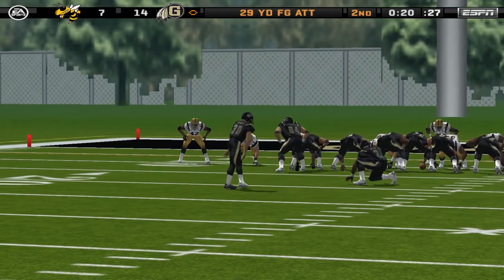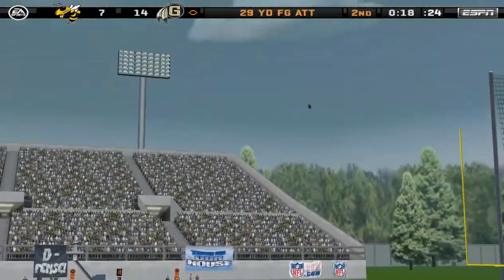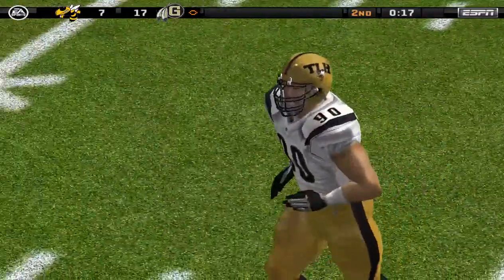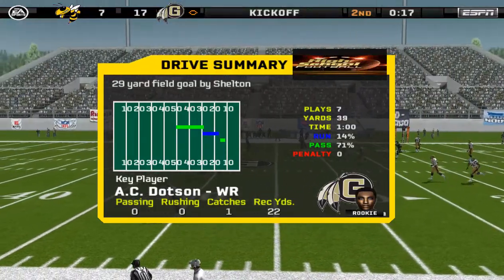So this should be an easy three. Lined up for the field goal. The attempt is good. The key to winning is having your drives get some sort of points for your team. They got it done on that drive. And I'm sure they'll think a touchdown for their next one.